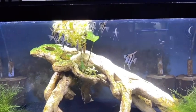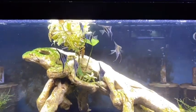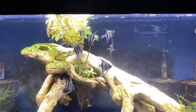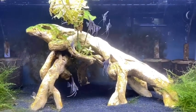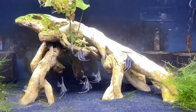As you see, they just immediately go to the top. They've already food trained, and they'll eat about anything. So looking forward to continuing to put size on these guys and getting them to breed.